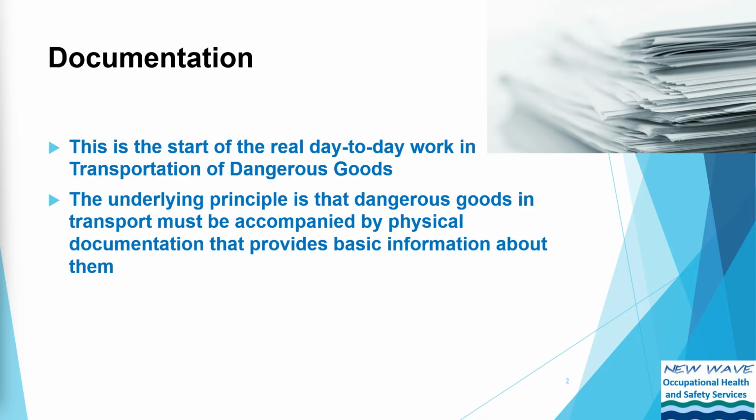So far, we've discussed classifying dangerous goods and exemptions, both very useful topics, but hardly topics you need to consider every day. We now move into the more mundane, but very important, and to a lot of people familiar, topic of shipping documents. The underlying principle in TDG is that dangerous goods in transport must always be accompanied by physical documentation that provides basic information about them.